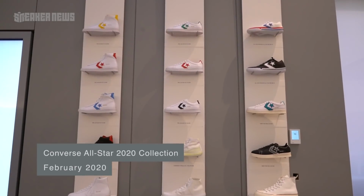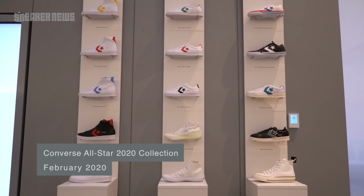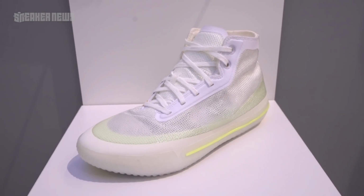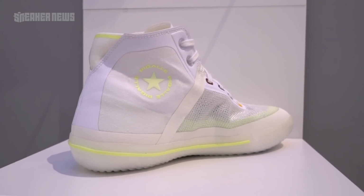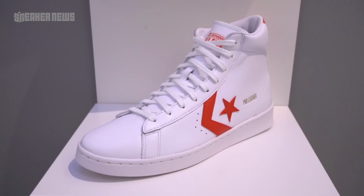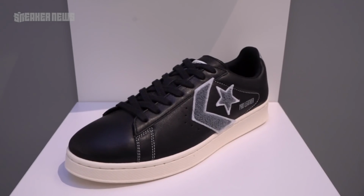Converse will also focus on 3 models, the Chuck 70, the Pro Leather, and the All-Star Pro BB. The All-Star Pro BB will finally see the release of the Pigalle collaboration, whereas several inline styles of Pro Leather will be available in OG styles as well as others inspired by varsity jackets.